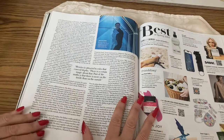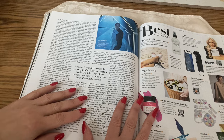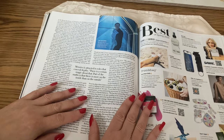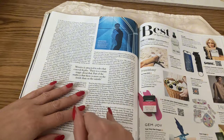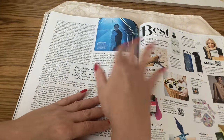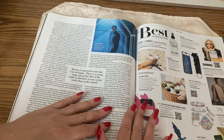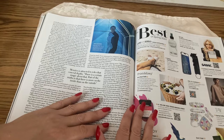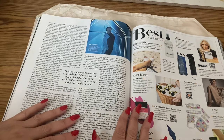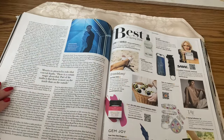Mr. Menzies is attracted to roles that conceal depths. There is a certain magic about that. This is a quote: part of the maths is that there is more on the inside than on the outside. Here he is in his new series. No, this is in The Hunt. The new series is Manhunt.